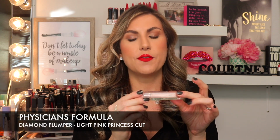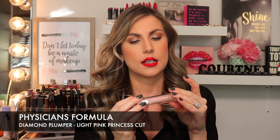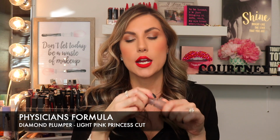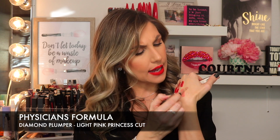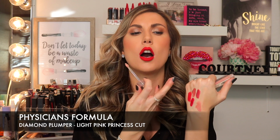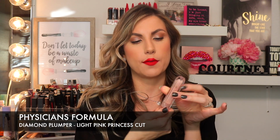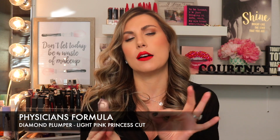Then I've been loving the Physicians Formula Diamond Plumper, and this is in Light Pink Princess Cut is the name. This has a little bit of a plumper feel to it. Again, this is a very sheer application, has a little bit of a pinky beige color to it, but makes your lips so glossy and so beautiful. It's amazing. Love it. It has a little peach undertone to it. I've almost used a whole tube of it. I don't have a lot left, which is surprising for me because I don't really love glosses all the time.